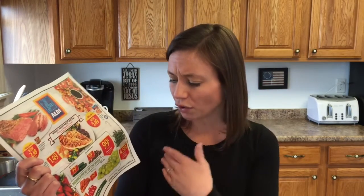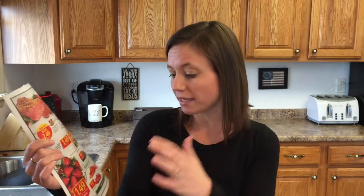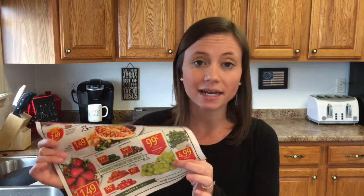So I take the ad and go through and see, okay, strawberries are $1.49, grapes are 99 cents a pound. Everyone likes strawberries, everyone likes grapes. Those are going to be our fruits for this week.